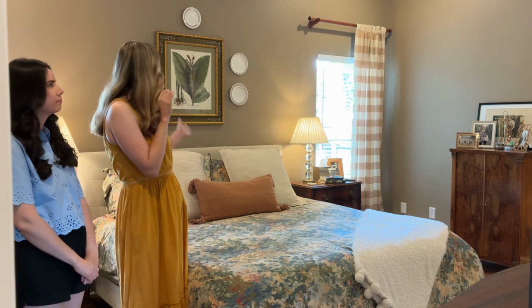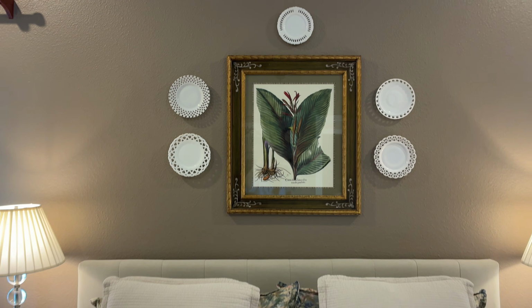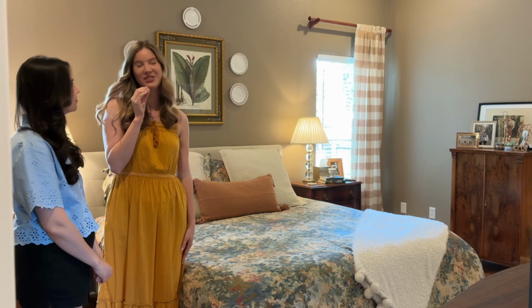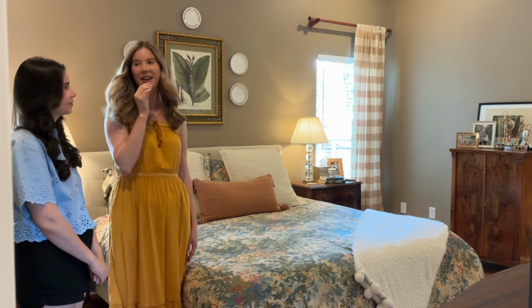And then you kind of mentioned up here as well, really just we looked through what we already had and we saw that it kind of matched the colors. And so that's why we put that above the bed.